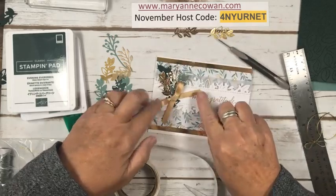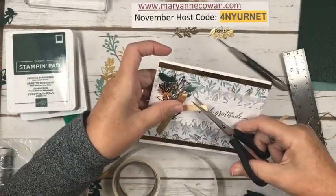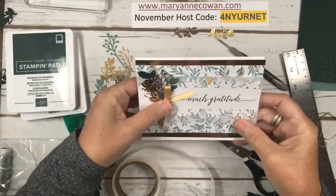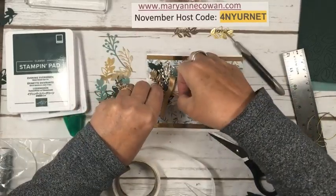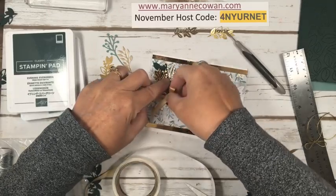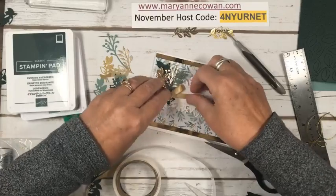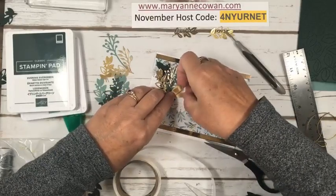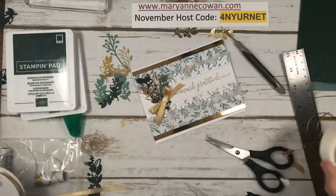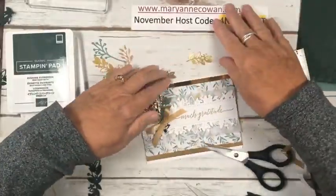Okay, so I don't want it to go over top of the greeting. I'm going to grab my ribbon scissors. And go down. No, that didn't work very well. I was wondering if it might have been better to put it a little on that angle. And maybe it would have been, but I think it looks nice.